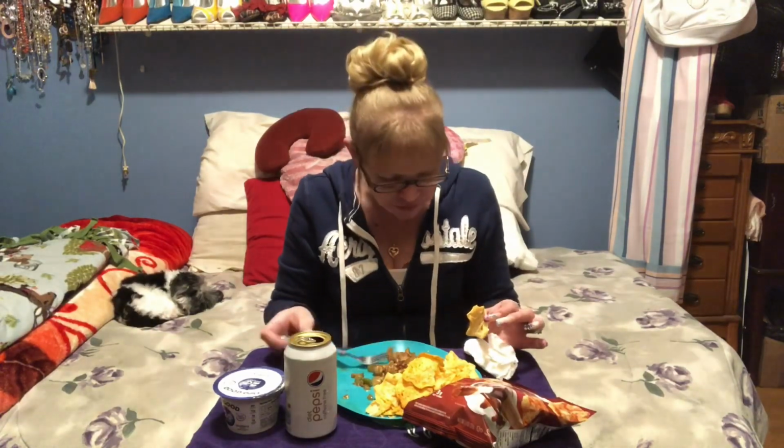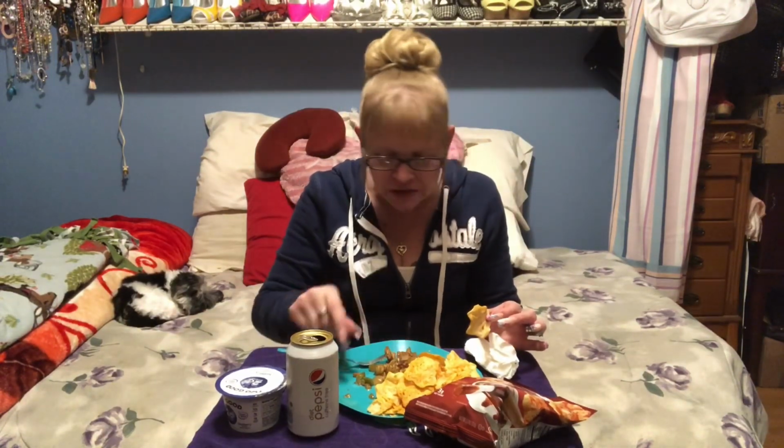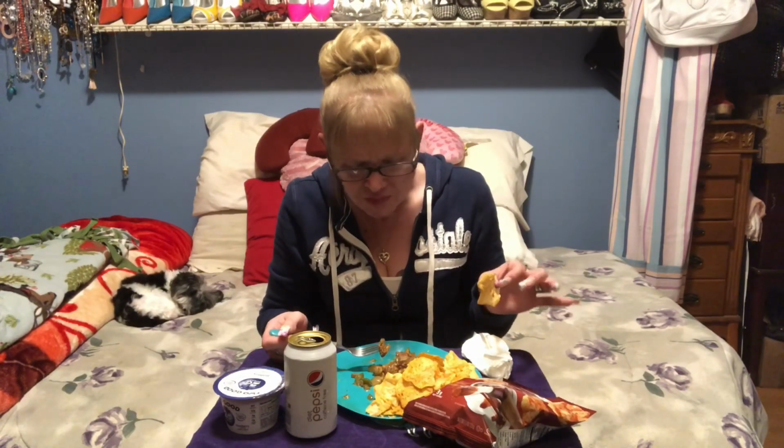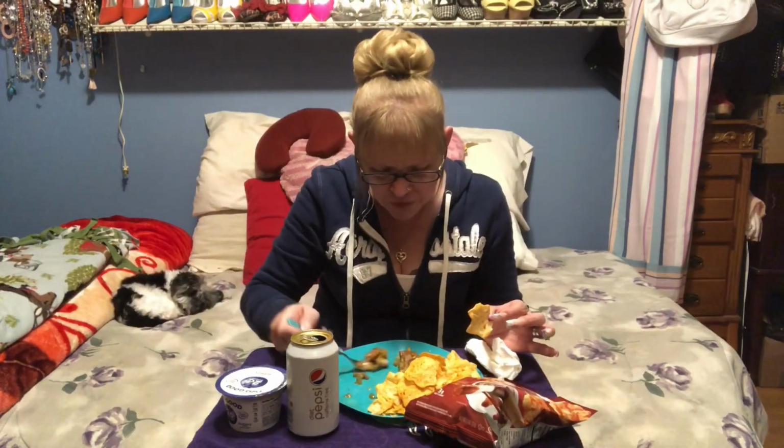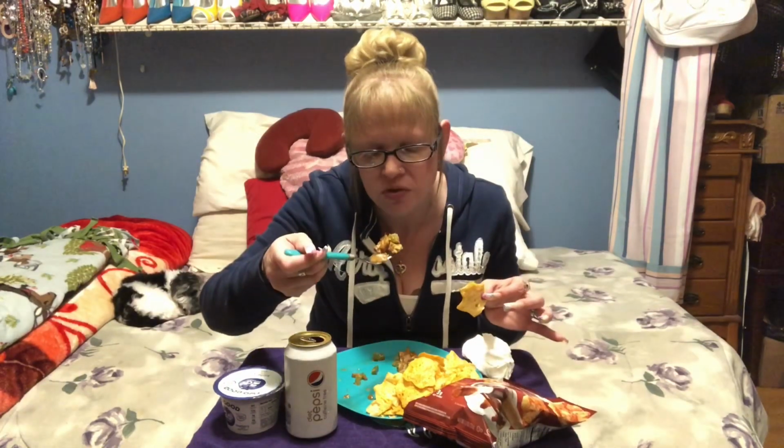Yum. And if you want it done in a style of a tortilla shell, well, they make the tortillas now. They make the ranch, the nacho cheese, and the chili lime. Chili lime would have been great with this. I should have had that instead of this one, but I was just in the mood for the potato chip instead of the Tostito.